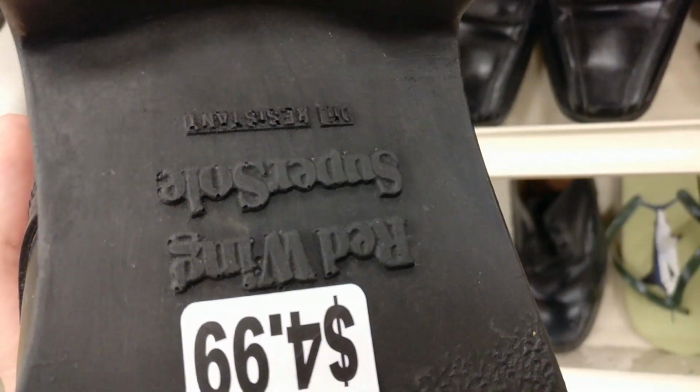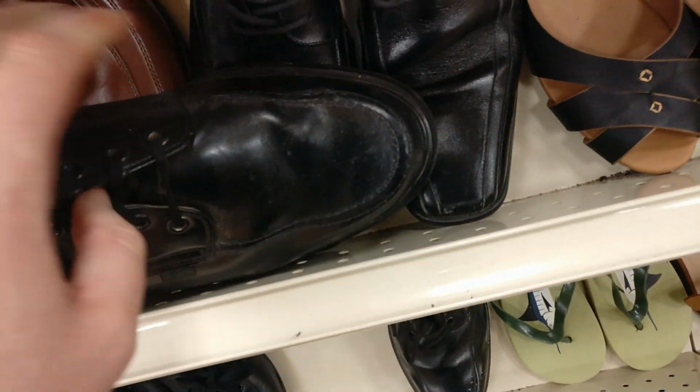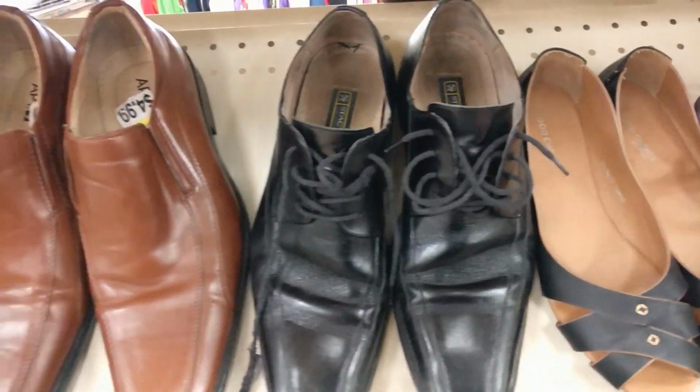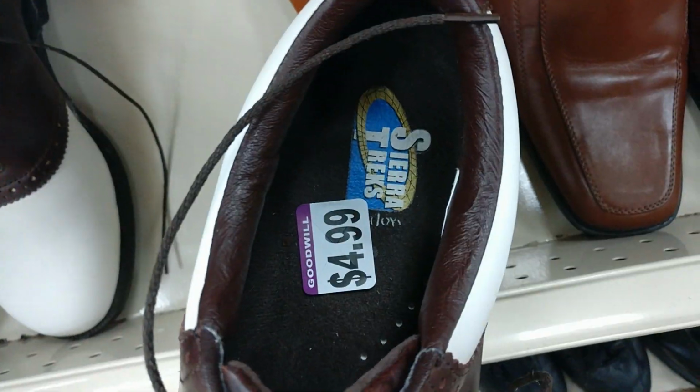Red Wing Super Sole shoes. Now I thought these are going to be good. They were only $4.99. They weren't steel-toed. But I looked up the comps on this model and they just weren't selling well, like $15. And I decided to pass on them in the end. Maybe I missed something good.